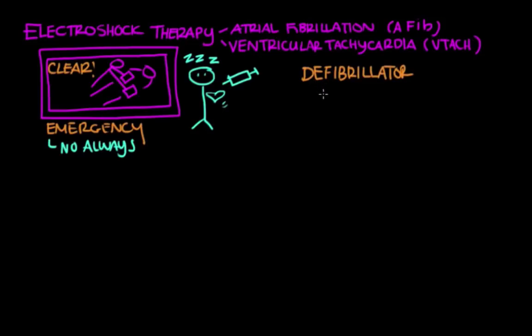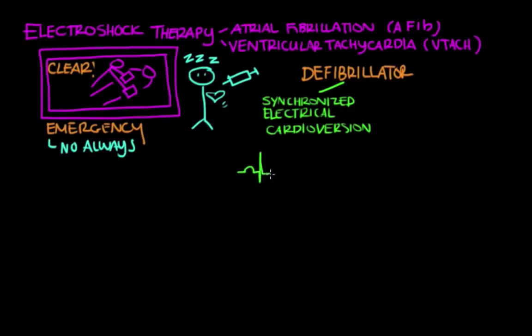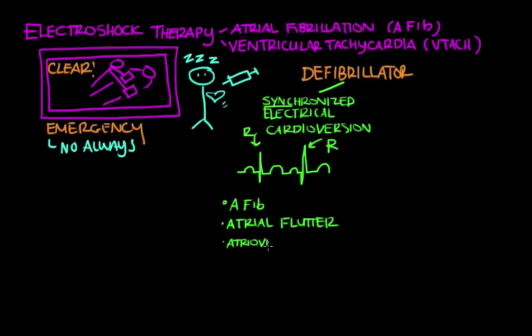A defibrillator can shock a patient in one of 2 settings. The first is synchronized electrical cardioversion. In synchronized cardioversion, the defibrillator delivers a shock in sync with the R wave on the QRS complex, which is why it's called synchronized cardioversion. It is used for certain arrhythmias, such as atrial fibrillation, or AFib. It's also used to treat atrial flutter, which is another type of supraventricular tachycardia, just like AFib. It's used to treat atrioventricular nodal reentrant tachycardia, which is a fast heart rate caused by an abnormal loop or circuit of electricity going around the AV node. And it is used to treat someone with VTach who has a pulse.